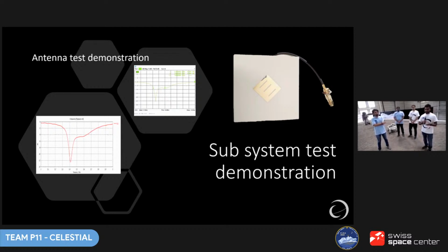The system configuration is about 98 by 98 millimeters in dimension, which is most suitable for small satellites, and the thickness is around 5 millimeters, which makes it very robust and yet lightweight. In the next slide, we can see a short clip of the test demonstration of the antenna.